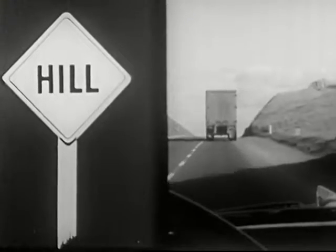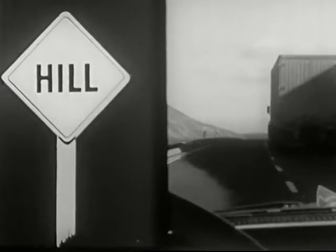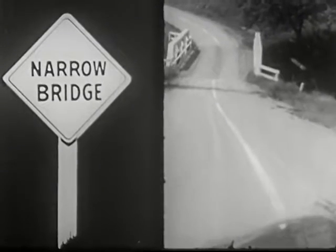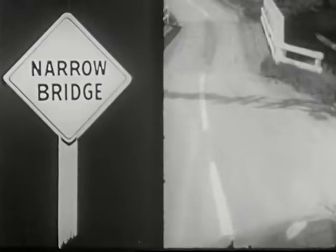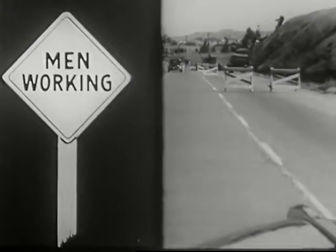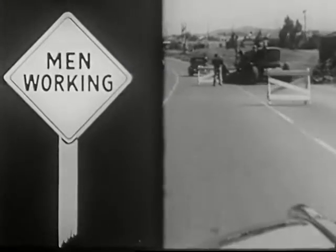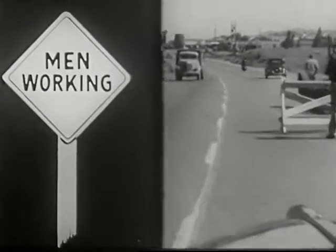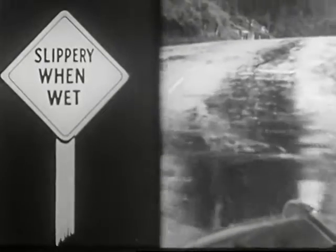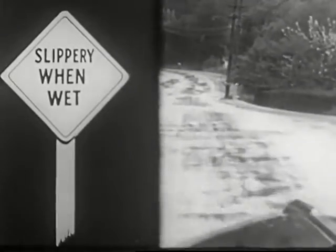Hill or grade signs warn of slow-moving vehicles. This requires caution on the downgrade as well as the upgrade. Narrow bridge signs mean limited clearance, often not more than enough for one car. Be extremely cautious when passing men working signs, especially on two-lane highways where one lane may be closed for repairs or equipment is working. This sign means that the approaching surface is especially dangerous when wet. Remember, the diamond shape is a warning to slow down and proceed with caution.